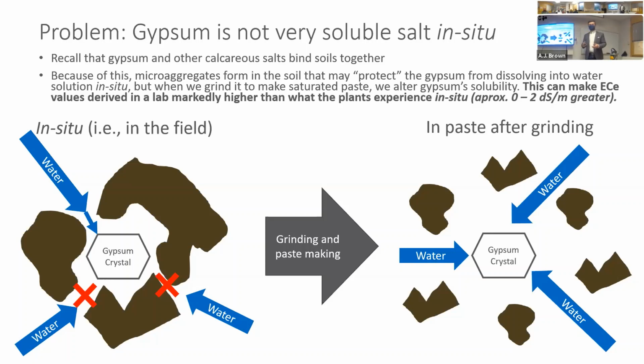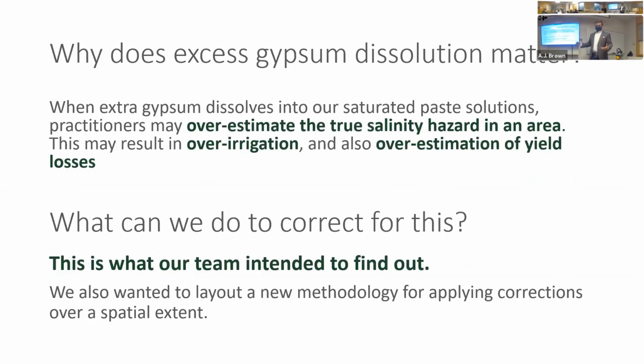So now what's happening in the lab isn't a representation of what's happening in the field, and that can really mess up our management decisions. Because if I go to my table and I say, oh, it's 2 decisiemens per meter, I should switch crops. Well, if it's a gypsiferous soil, maybe it's only 1 decisiemen per meter actually, but because you did it in your lab, you're getting an inflated value. All of a sudden, you may make the wrong decision, or you may over irrigate if you're trying to remedy your situation through leaching fractions and over application. So there's a large potential for waste if you don't have an accurate salinity value. Once again, to re-emphasize, overestimating the true salinity hazard in an area will result in over-irrigation and overestimation of yield losses.